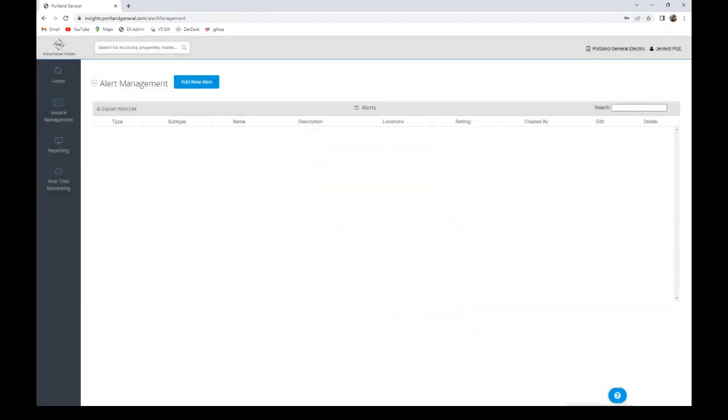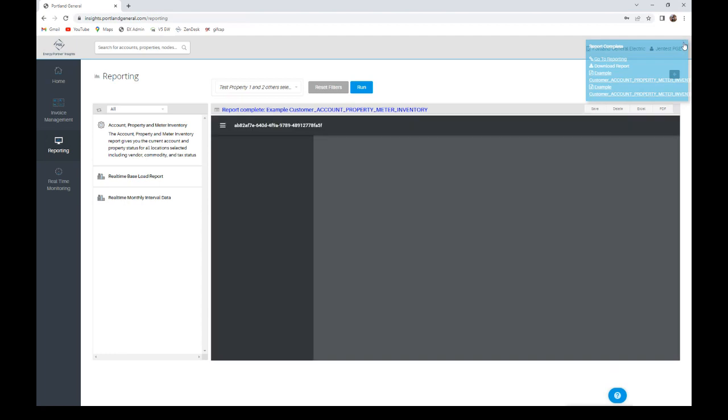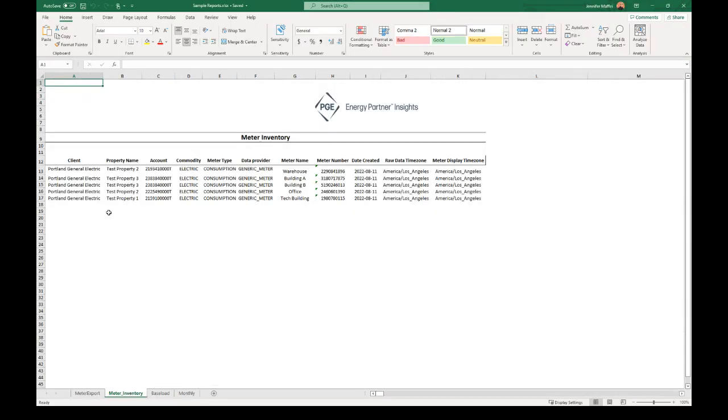Next, we'll go through reporting. Run the account, property, and meter inventory report when you need a list of sites where you'll have the address, the utility account number, and the meter number. Reports are generated. And you can easily export to Excel here, which we've already done. We'll show you a quick view of what that looks like in Excel. Property, account, meter name, meter number.